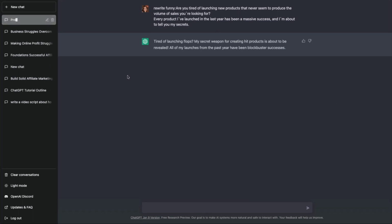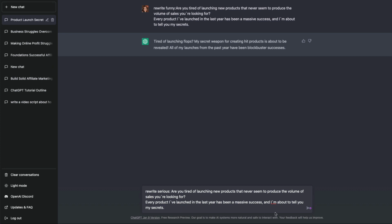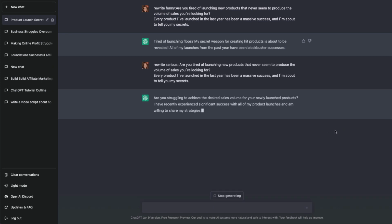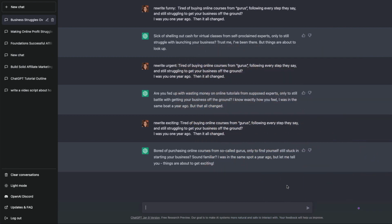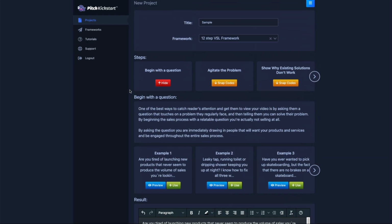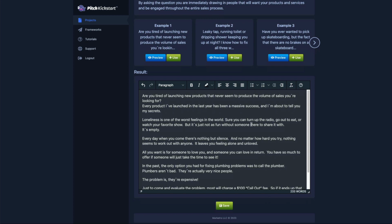Okay, so if you work right inside your account here, you have more options than the extension gives you. So this time I tried rewrite serious, and now it's rewriting it in a more serious tone. Okay, so you can try many different ways of coming up with a new rewrite using your own account in ChatGPT. Now be aware that there are tools online now that detect AI written content. So you may like one of these, but I always recommend you rewrite it somewhat into your own words to make it unique.